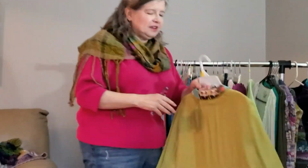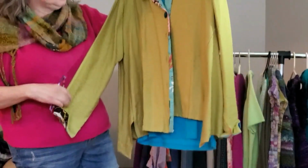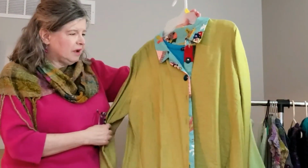This is one of my favorite things. This is a Sewing Workshop pattern. It was called the Liberty shirt, and it's really kind of more of a jacket. I may talk more about this another time.